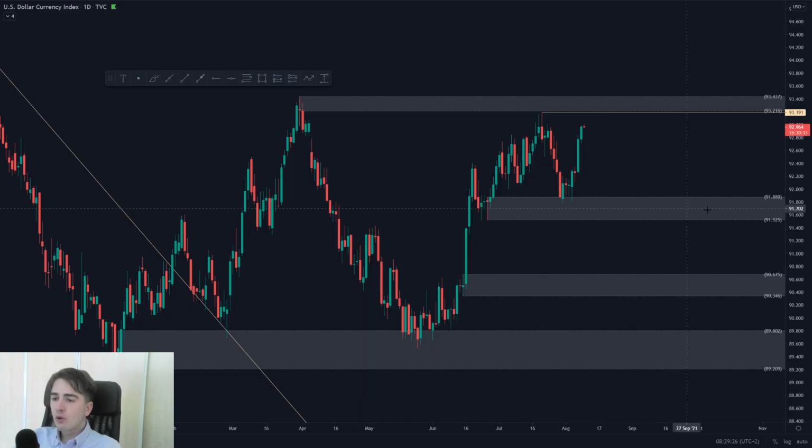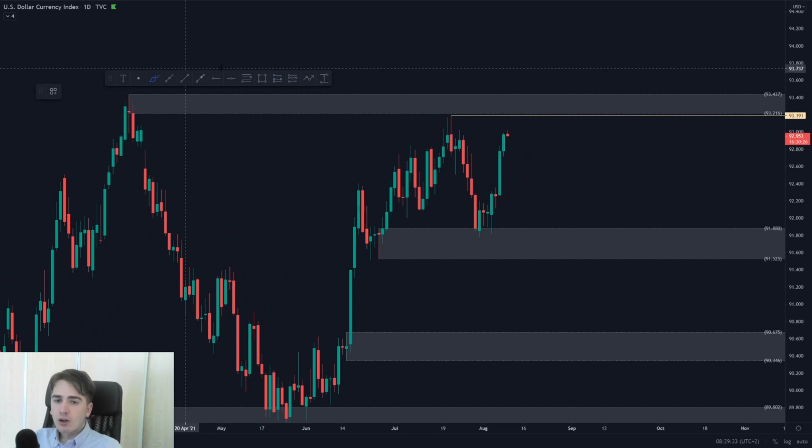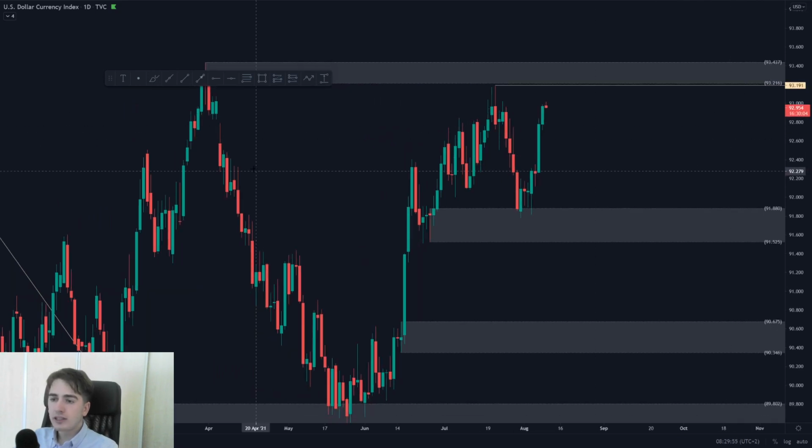So to begin with, of course, the dollar index. Looking at the dollar index at the moment, we had another bullish daily close yesterday. So we're currently moving up towards my upper zone of supply over here, alongside this swing high at around 93.191. So the two levels that I'm looking at the moment are 93.191 and 93.216, all the way up to 93.437. Those are the levels that I'm looking at for some potential shorts once again on the DXY.